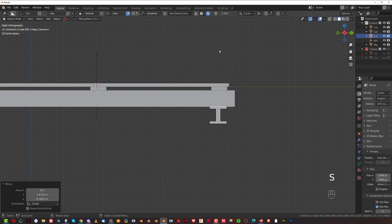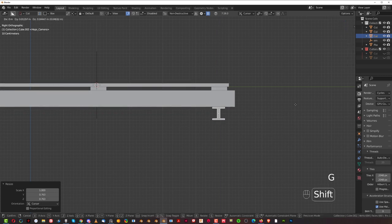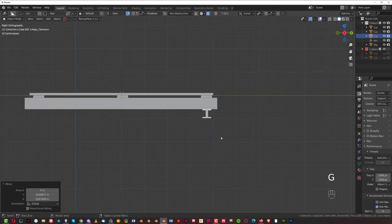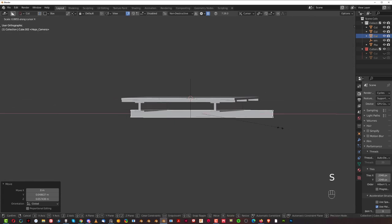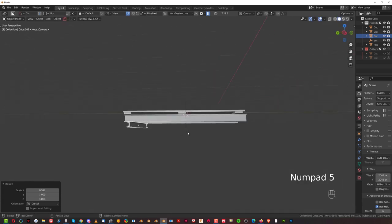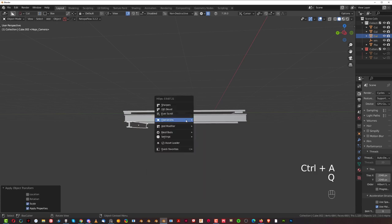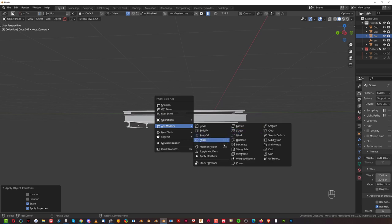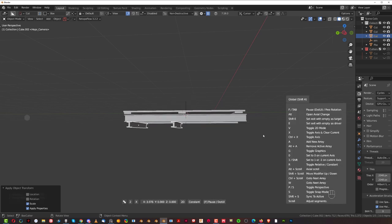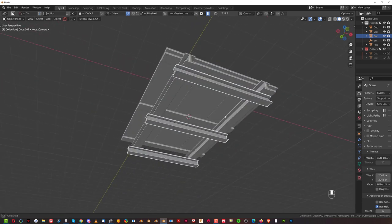So let's change to origin. Shift X to scale it on all the axes except for X, and S X. Make it a bit narrower. There you go. And maybe a radius as well. So just apply scale and Q modifier and array. And just array this. Boom. Right. Something like that.